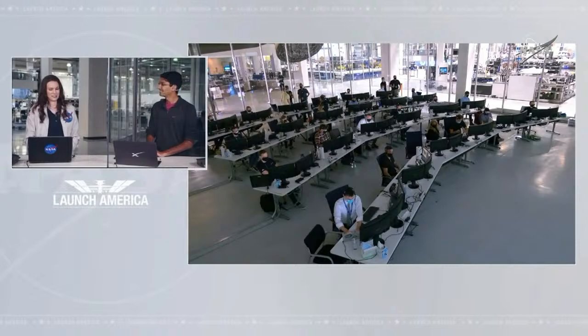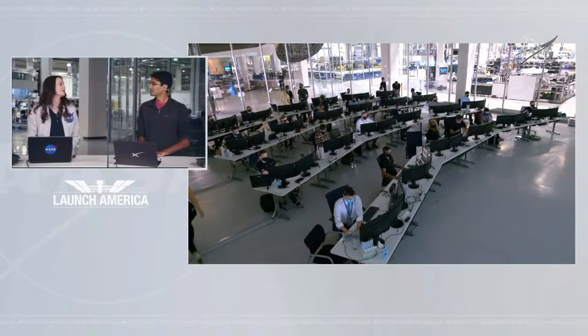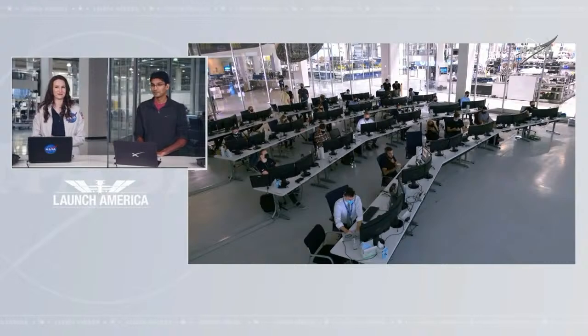And taking a look at the data, it looks like we are at 5.9 psi in the vestibule. So coming up pretty soon, we should be expecting that call of having reached that 5 psi level that we're waiting for, for that 25-minute check.